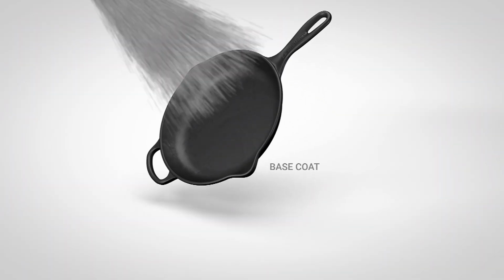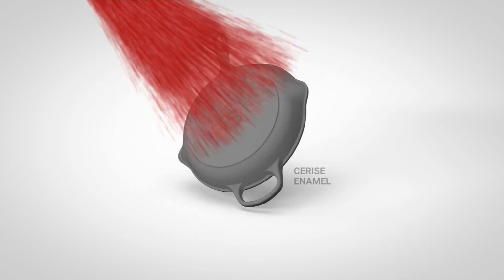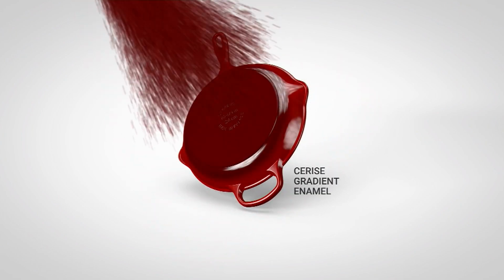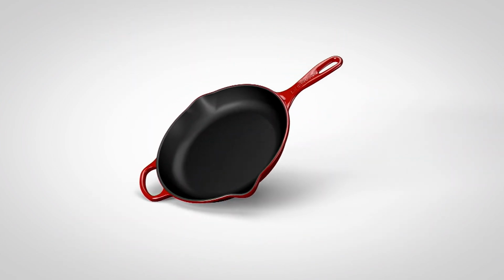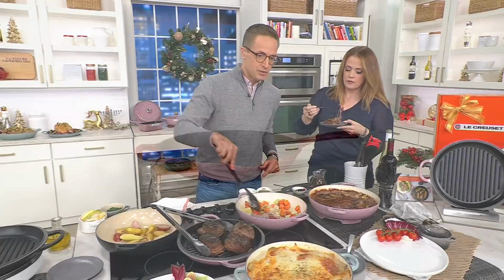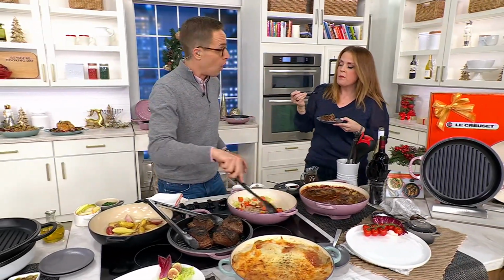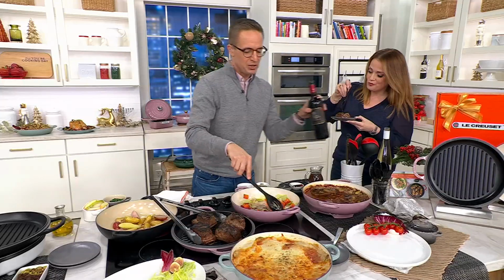You'll see the black enamel being applied here onto a skillet. That is exactly what happens to this lid, and then you get the color enamel as well on the bottom. So fully encapsulated, multiple coats of enamel. Nothing is going to hurt this enamel. Nothing is going to chip or stain this enamel. We have a lifetime warranty on it, and we have that because we've been doing it, Mary, for 100 years. I know, it's almost the anniversary. It is almost the anniversary.